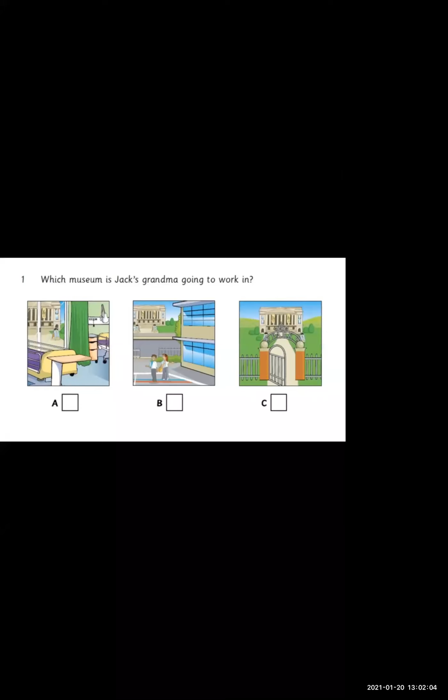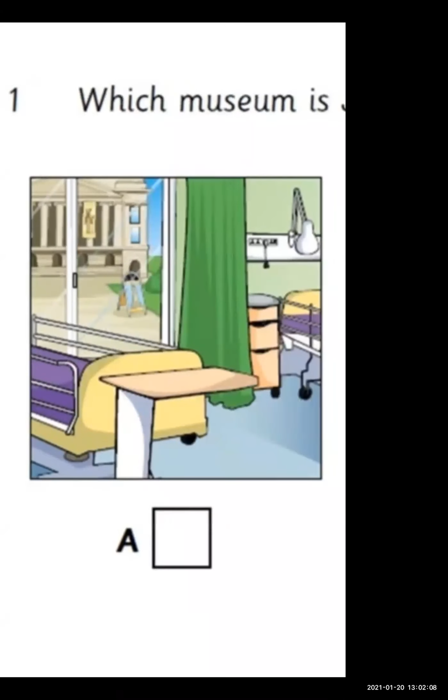Now we are given three options. Option A, can you see a big building outside the window? That is the museum building. And what is the setup here? Can you identify that bed, table? Have you seen it anywhere? What is that setup? Hospital. Well done, that's a hospital. And through that window, we can see the museum. So option A, the museum is next to the hospital.